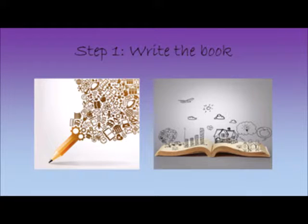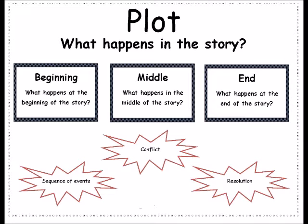Write the book. Of course, this is the obvious one, but getting that story down and finishing it is always a lot harder than you think. The key to this is planning, plotting the story. Even if you don't want a detailed plot line in the beginning, you need at least a good outline, know where it's going. It's essential to have a good beginning, middle and end to your book.